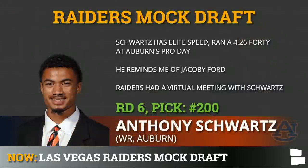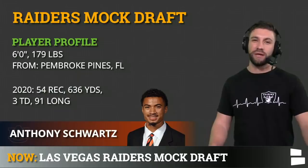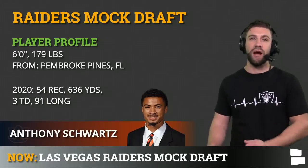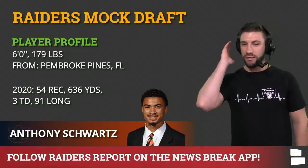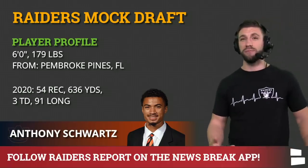The last pick here, Anthony Schwartz, and maybe you didn't see me talk about it because that's how fast this guy is. Apparently, he ran a 4.26 at Auburn's pro day. However, I talk to Tom Downey all the time, and when you see these 40 times from pro days, he's normally like, don't take too much into account. He did say this, though: Anthony Schwartz might be the fastest guy in this year's draft class. 6 foot, 180 pounds. We know that the Raiders really want to continue to stretch the football field, and that's what you can do here with Schwartz. You can also use him on special teams.